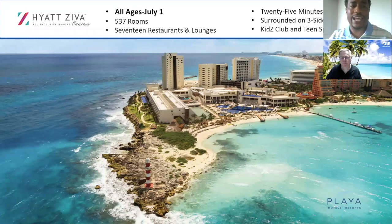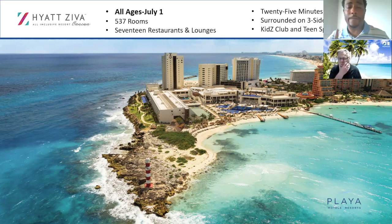Next, we're going to jump down the street to our Hyatt Ziva Cancun. Right now, this is probably the #1 selling property in our portfolio. Some unique features about this resort: it is surrounded by the ocean on 3 separate sides. This property is located directly at the point of the 7 on the Cancun Strip. We have 3 unique products that we can offer at this resort.